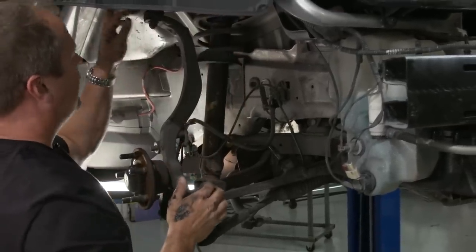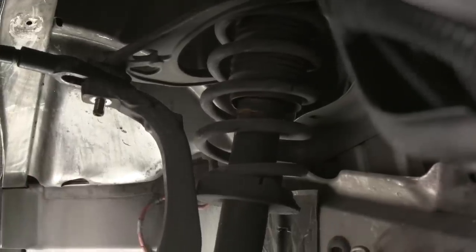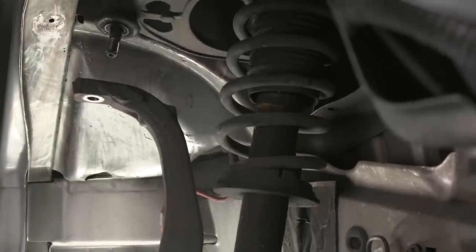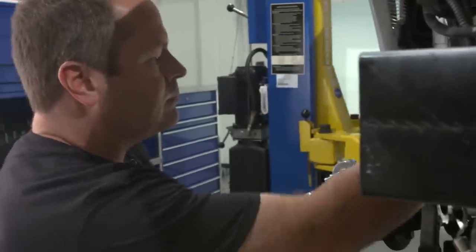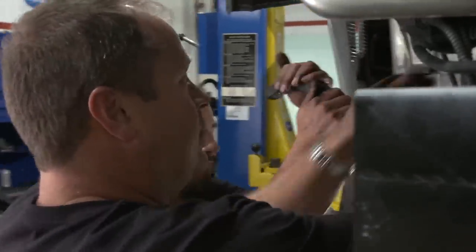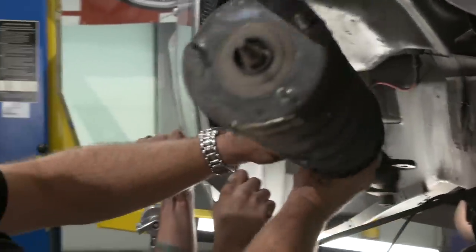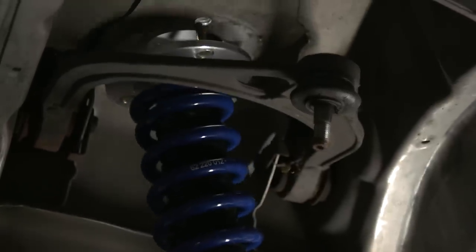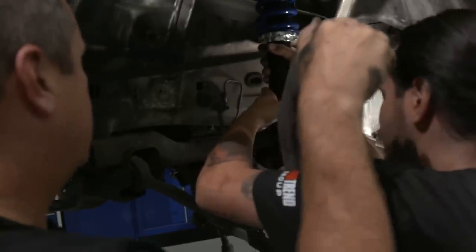Yeah, we're going to have to pull that ball joint up. Just keeps slamming that sucker in there. Yeah! I'll put my weight on it. Okay. And then you pull it out from the top. And this right here. Good. Now will you look at that? Go ahead, pull it down. There you go. Just like that.